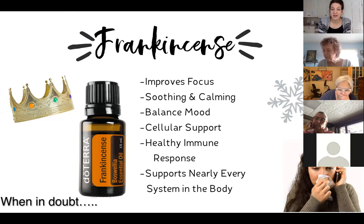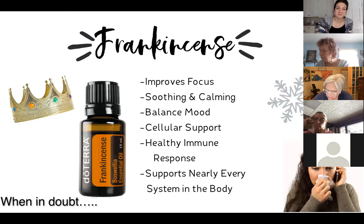It's just a very, very empowering thing to be able to reach for, knowing that you're supporting so many body systems. You can use it for your skin, for amazing complexion. So this is just a really powerful, wonderful, versatile oil. When you add frankincense to any other oil you're using, it makes that oil better. So it has some amazing properties that it does that for the other oils.